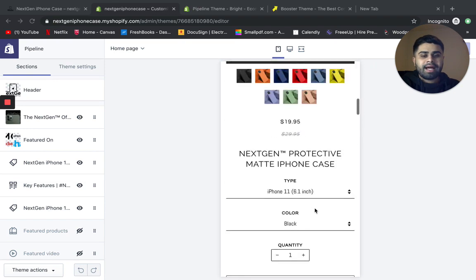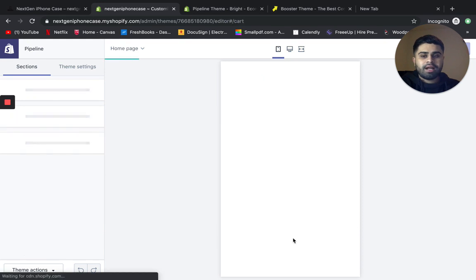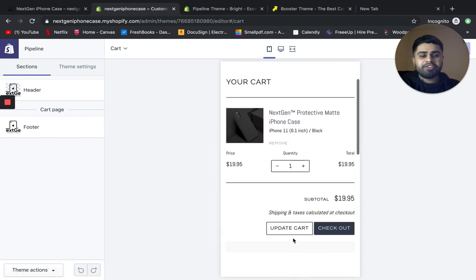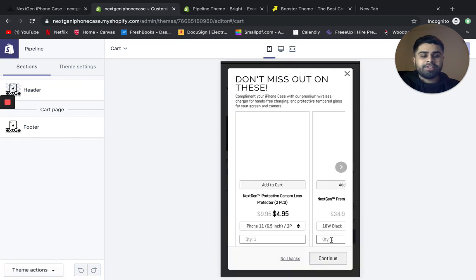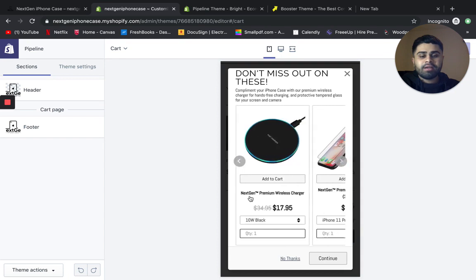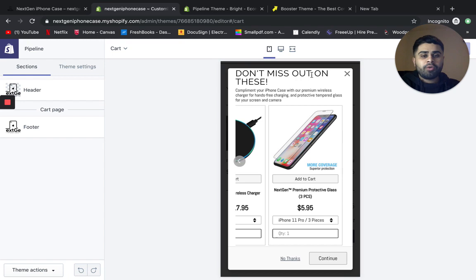Let me see if I can add to cart. So you guys can see how that looks. So add to cart again. Very nice, very minimal, very simple. It does go to the add to cart page. So these are the pre-checkout upsells I was talking about. Notice how the product titles are very succinct, very clean. Next gen. And again, branding is very important. Don't miss out on these.